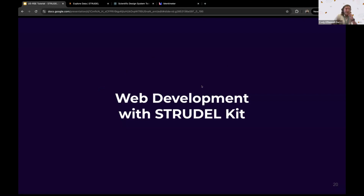All right. Hi, everybody. My name's Cody O'Donnell. I'm one of the team members on the Strudel team. And so right now we're going to talk about how actually implementing a Strudel task flow into the beginnings of a web application works. So next slide.